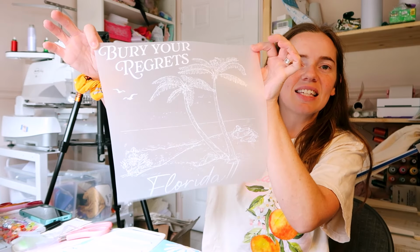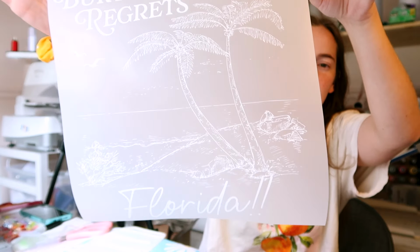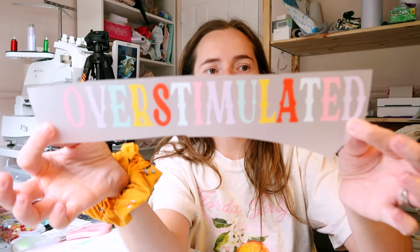So this is the "Bury Your Regrets, Florida." I'm a little bit nervous about this one, like I said, because the lines are super thin, but I think it's gonna work. If it doesn't, I'll just have to scrap that design. And then I've got Overstimulated. So it's gonna be like, bop. Because Overstimulated was really popular on my hats. So that's what that is gonna look like.